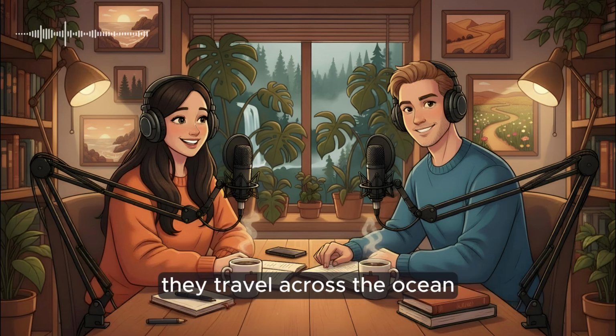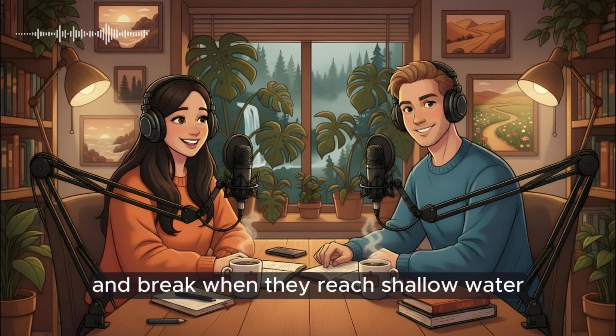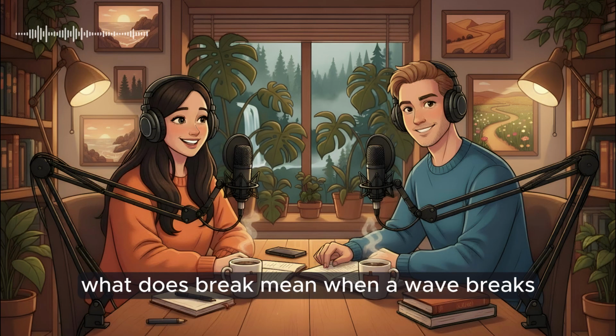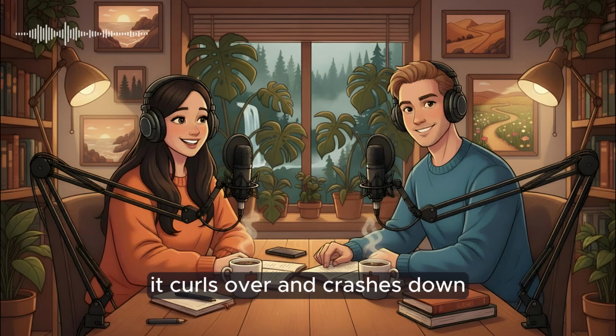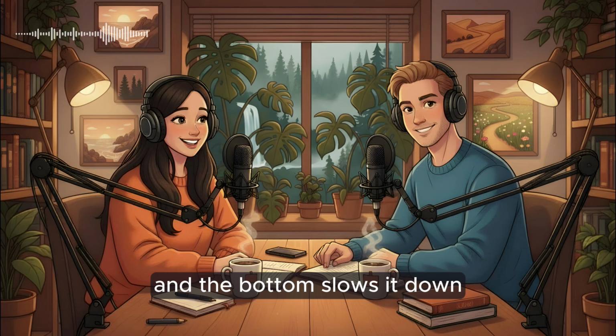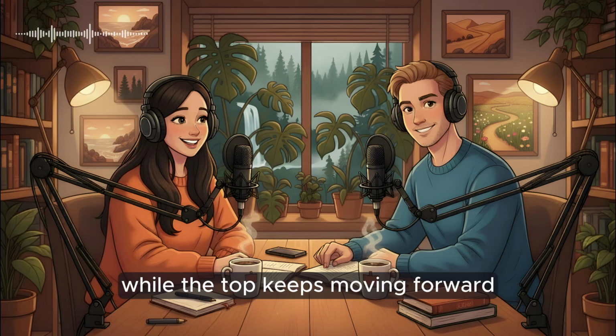They travel across the ocean and break when they reach shallow water near shore. Wave size depends on wind strength and distance. What does break mean? When a wave breaks, it curls over and crashes down. This happens when the wave reaches shallow water and the bottom slows it down while the top keeps moving forward.